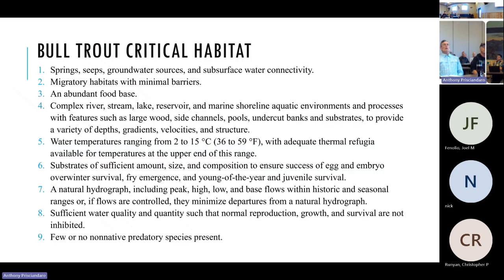And then critical habitat. These are the physical and biological features that are important to critical habitat for bull trout. So just keep in mind for any work that's being done in critical habitat to make sure we maintain these things. Spring seeps and groundwater sources are all really important for habitat and also helping to maintain low water temperatures.